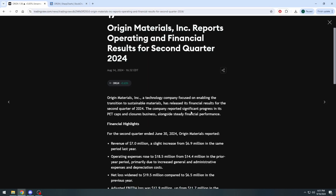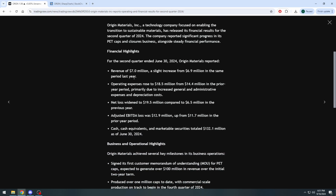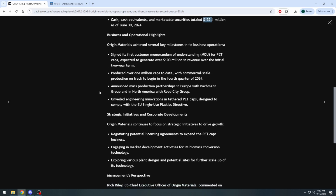And these were the actual earnings that came out, again, about a month ago. Revenue $7 million, slight increase from $6.9 million in the same period last year. Operating expenses chunked up to $18.5 million from $14.4 million, primarily due to increased general and administrative expenses and depreciation costs. Net loss widened to $19.5 million compared to $6.5 million in the previous year. Adjusted EBITDA loss was $12.9 million, up from $11.7 million. Cash on hand right now over $130 million, which of course isn't a bad thing.